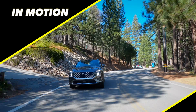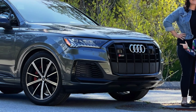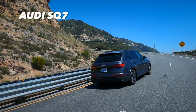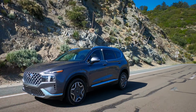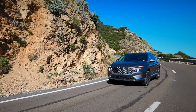We always talk about the anchor point. What did you drive right before the vehicle you're testing? My anchor point was the Audi SQ7 that we drove recently with the 500 horsepower V8 and the grip for days. So I got out of that and into this, and this felt comparatively soft. But among real vehicles, I think this is a very well-rounded kind of SUV.